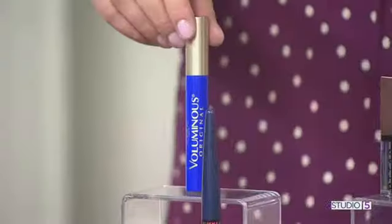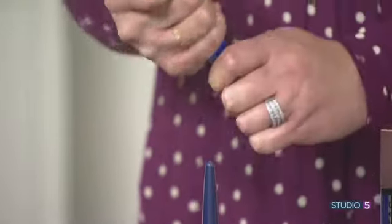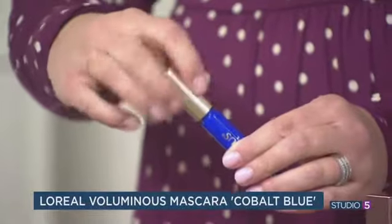Okay, so blue mascara is probably the first thing that came to my mind, and we think of it when we think of the 80s. It went away for a while, but it is back. Lots of brands are making it, and lots of different price points. So this is just a classic L'Oreal Voluminous, and it is a bold blue color.